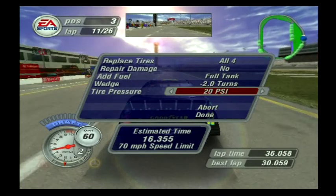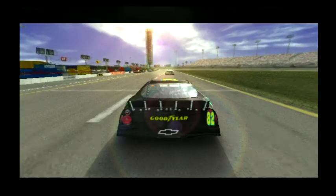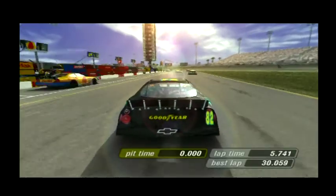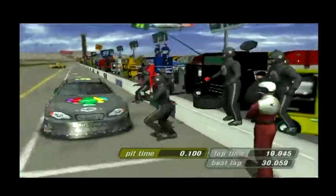Maybe if we bump up the PSI a little bit, it might actually give it some more handling. We'll try that and see if that kind of helps, because the car's pretty fast. I think we can sacrifice a little bit of the acceleration to give it a little bit more stability, and that might fix the tire wear.